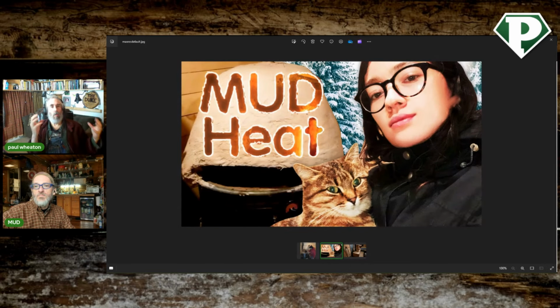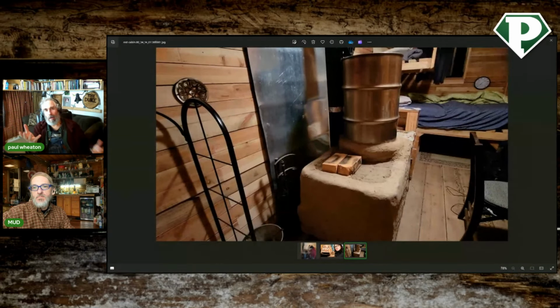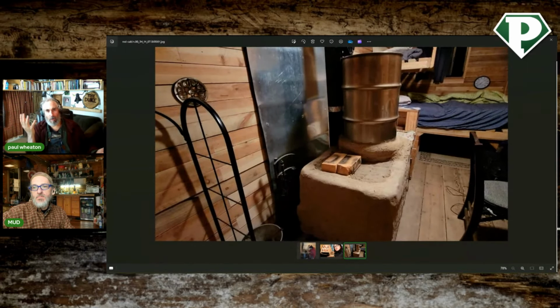I want to sit here and spend hours talking about the cob hat, but that's not what we're here to talk about today. So how about if I stop talking about the cob hat? Even though I'm going to bring it up again in a moment, we're going to talk about the rocket mass heater in the Red Cabin. It's rocket mass heater number 5 in there, and it's because we do so much experimentation.